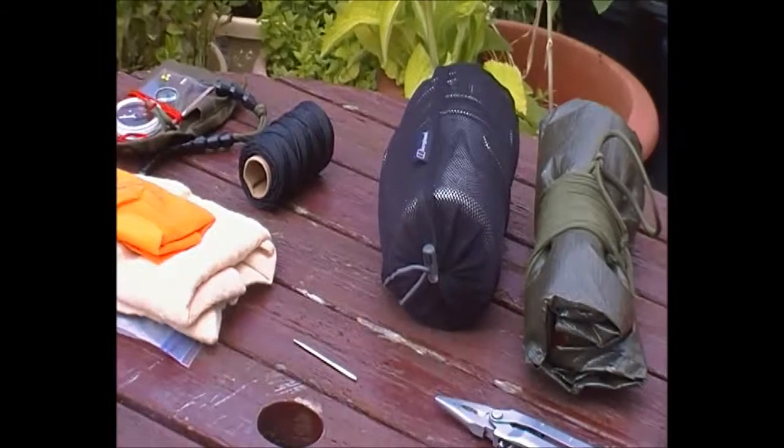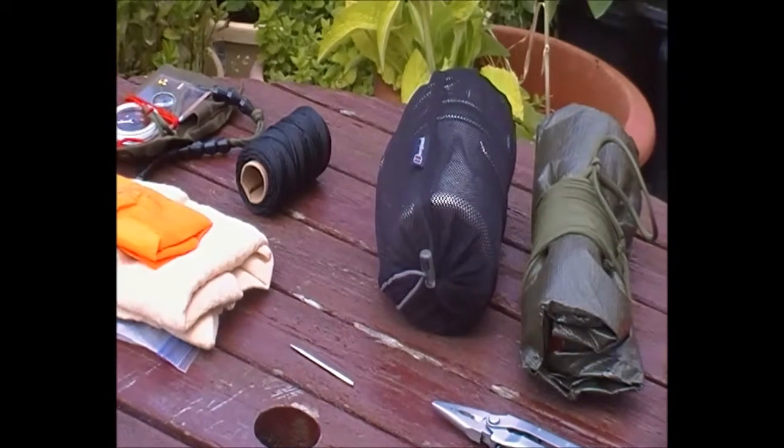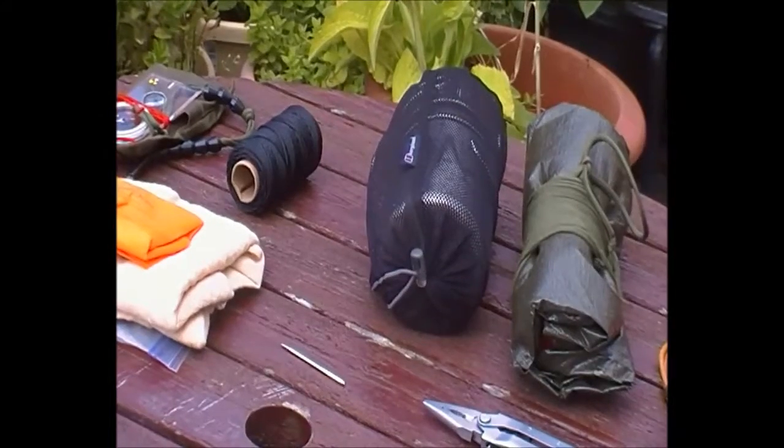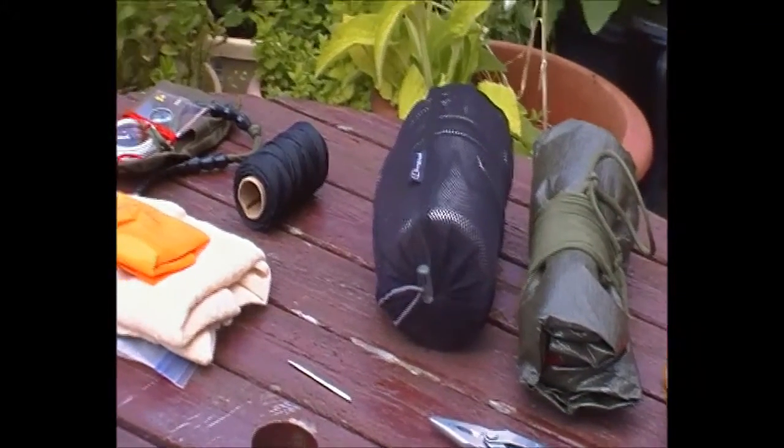That black there is bank line. It is tarred line used for making nets for fishermen. It doesn't rot, doesn't stretch. It's made of 3 ply, which means it can be broken down into single fibres. So I've practically got 3 rolls of that. Okay, that is the first 5 C's.